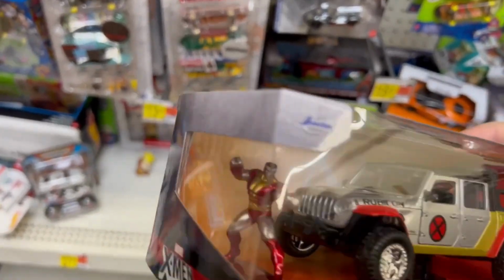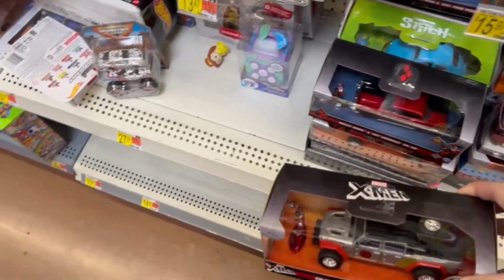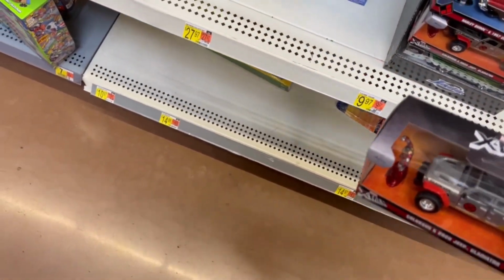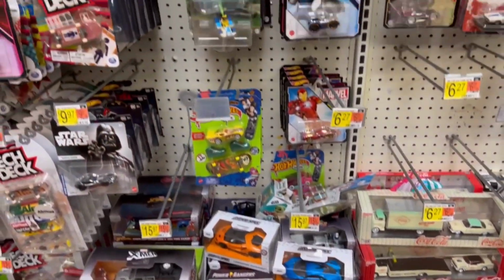Jeep Gladiator, Colossus. Look at that little Colossus figure. That's one of my favorite all-time X-Men. They've got a couple of those for $10. Those aren't that bad if you're into the die-cast cars.